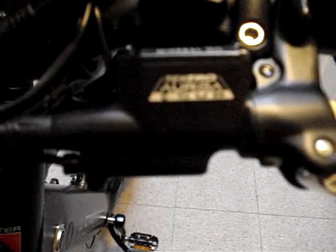So here are the hydraulic brakes. And this is the Tektro Auriga, and you can see it's actually mineral oil that's used, not hydraulic oil.